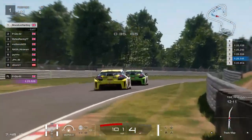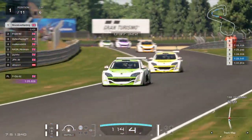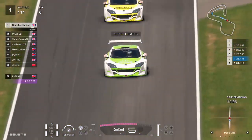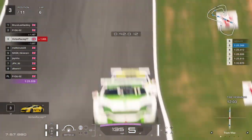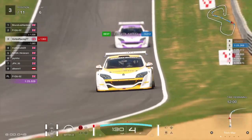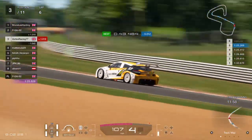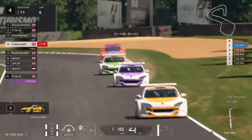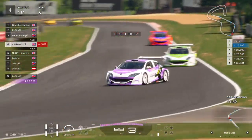Last time he won was at Suzuka East for Bruce. But he's hoping to add another victory to his long-awaited tally. Gibb, though, hoping to break his account. Vortex doing a personal best last lap. So, good effort from him. Matty Rudd just pushing the limits of the track there.